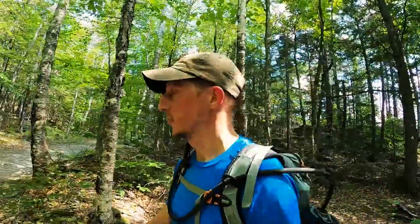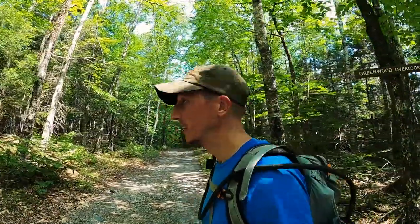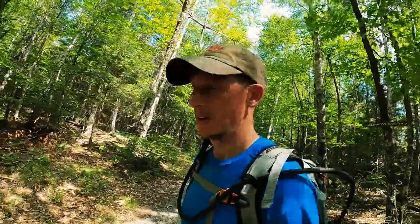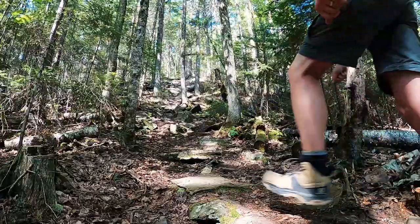You know, it could be a little tempting to just take the access road, but it's really not worth it. So we're gonna go back up to the base trail, finish it out that way.